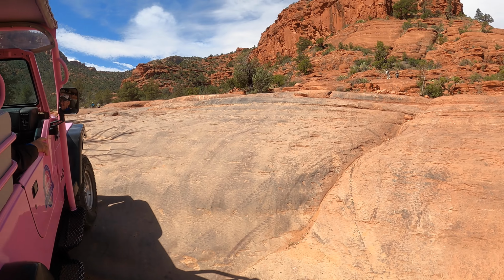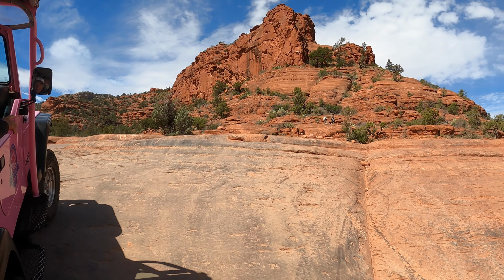We're here at Pink Jeep Tours getting ready for our off-road adventure through the Broken Arrow Trail. Broken Arrow Trail is one of the best 4x4 off-road trails in all of Sedona. After driving a quarter mile down a dirt road, you will encounter the very first rock formation, which you'll have to climb up. This is the first of many adventurous rock climbing obstacles to come.